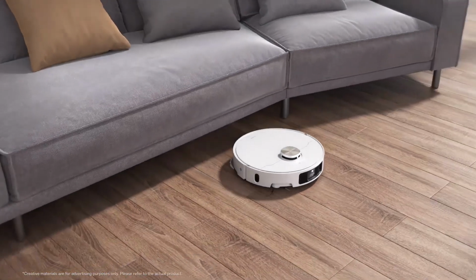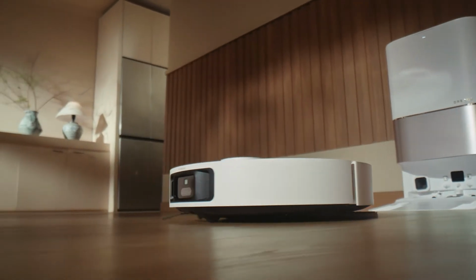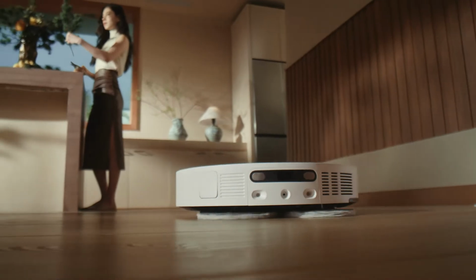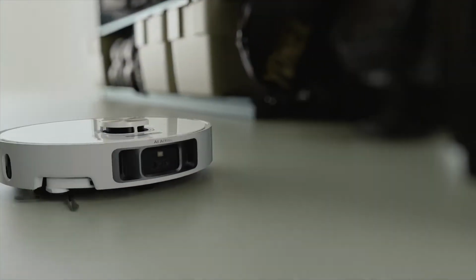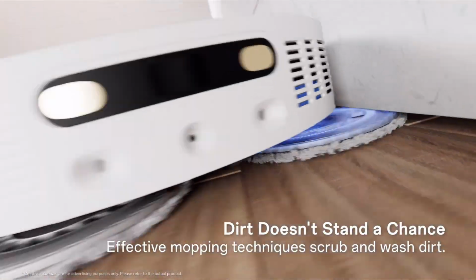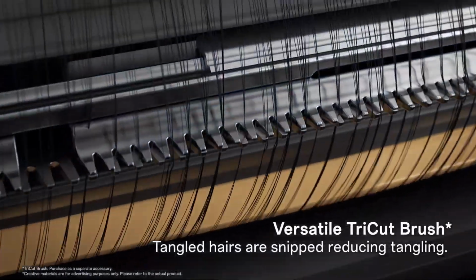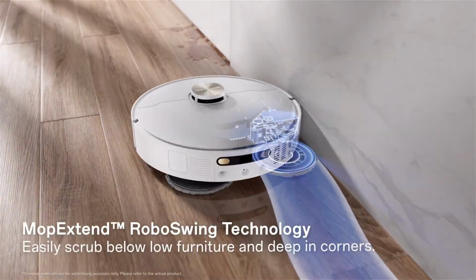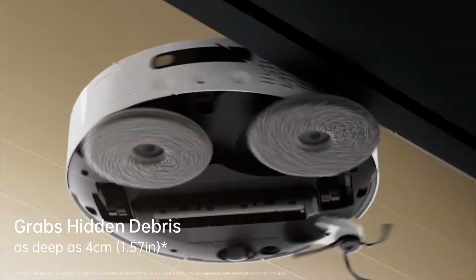Number 3. Dreame X40 Ultra. The Dreame X40 Ultra isn't just any robot vacuum and mop combo, it's like the VIP of cleaning gadgets for those who appreciate a little luxury in their home maintenance. It sports a compact circular design with a shiny finish, making it a stylish addition to any home. Its standout feature is its impressive 12,000 Pascal suction power, which ensures thorough cleaning of carpets and hard floors alike. It effortlessly removes dirt, debris, and even pet hair deeply embedded in carpets.